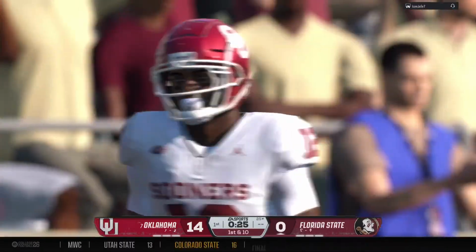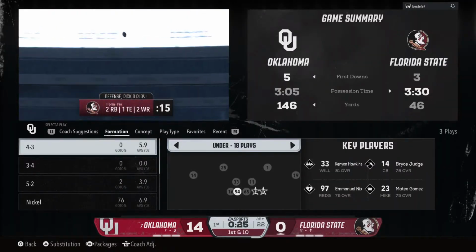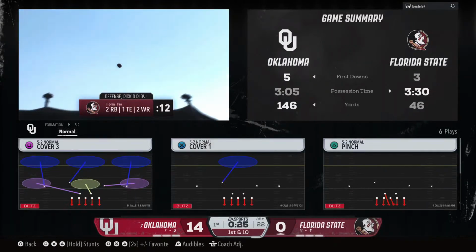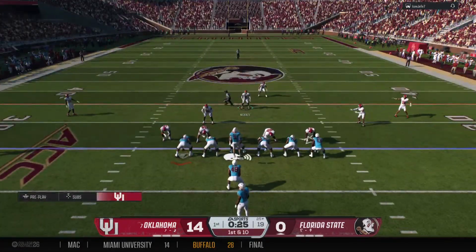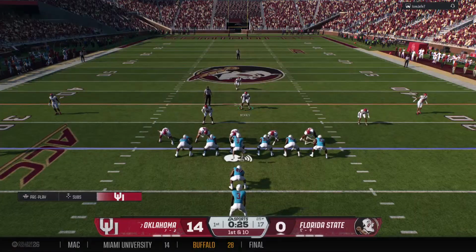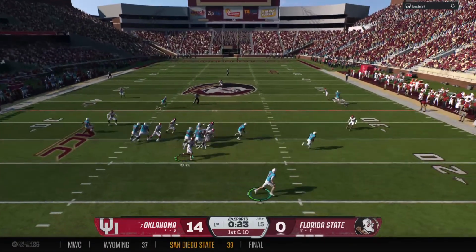And the ball will make it into the end zone. No return on that one for a touchback. The drive starts from their own 25-yard line. They'll start this drive going to the air.